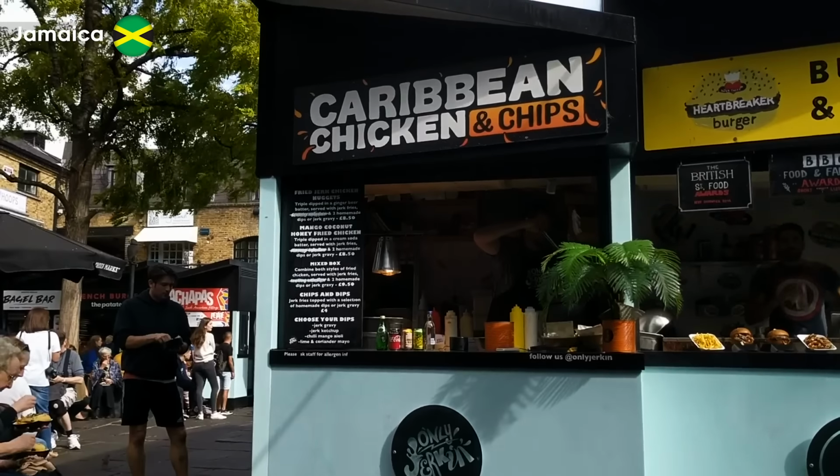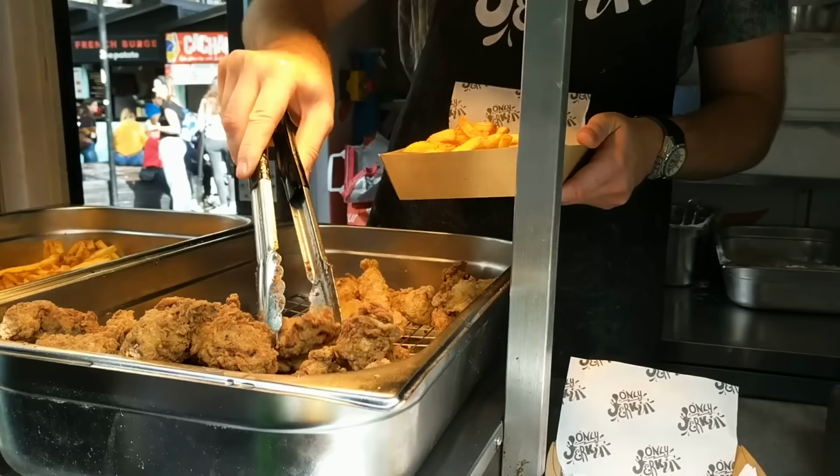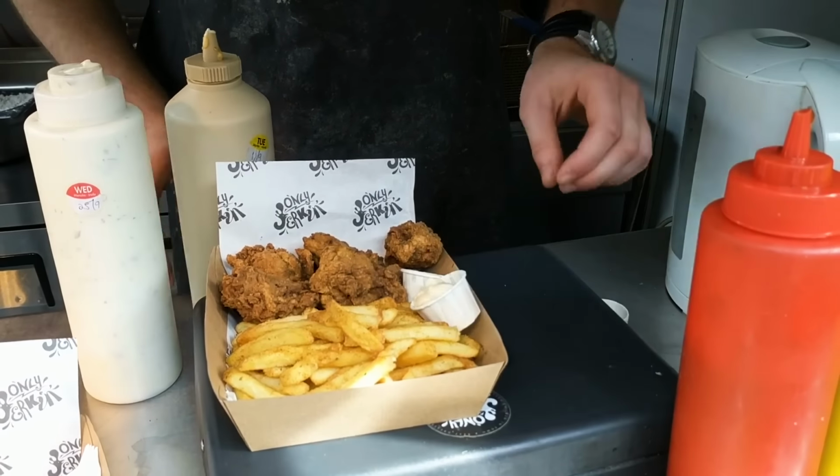My first choice is to go Jamaican, with jerk fried chicken. And here it is. These are chicken breast nuggets that have been marinated in jerk seasoning, so fiery, the allspice, the Scotch bonnet, then battered in a ginger beer batter and served with jerk seasoned fries, mango ketchup, lime and coriander mayo, and all of it is jerk gravy.